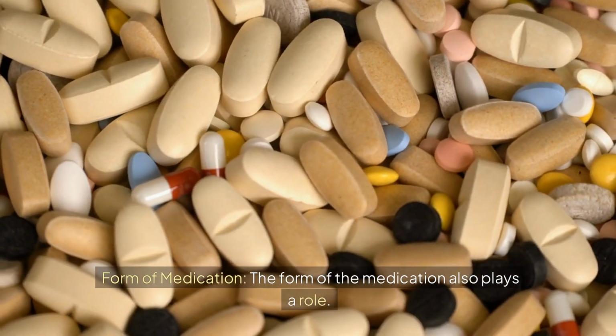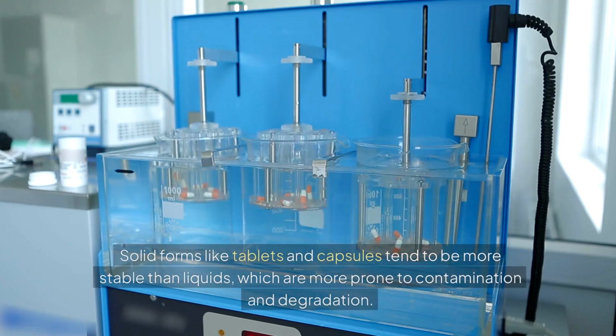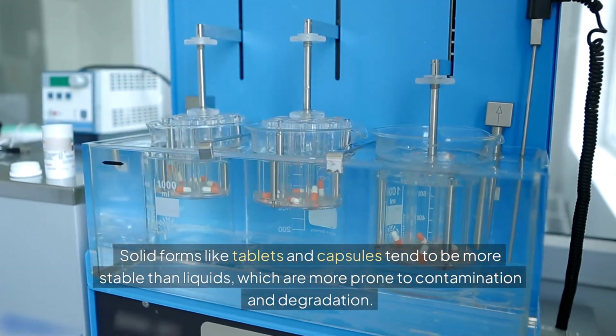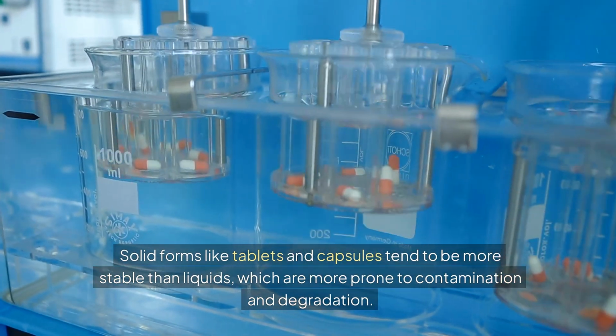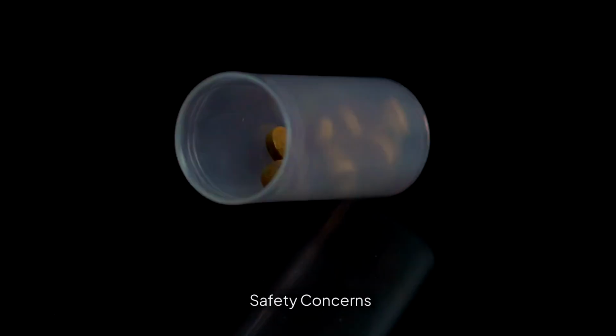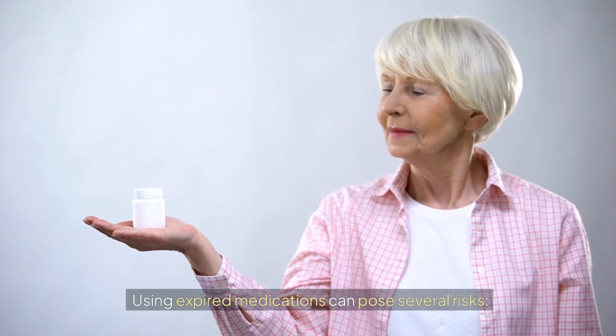Form of medication. The form of the medication also plays a role. Solid forms like tablets and capsules tend to be more stable than liquids, which are more prone to contamination and degradation. Safety concerns. Using expired medications can pose several risks.